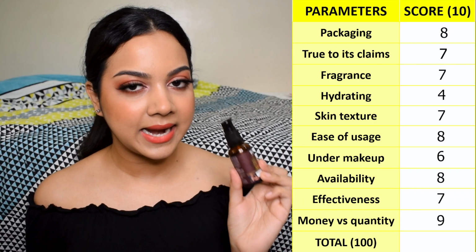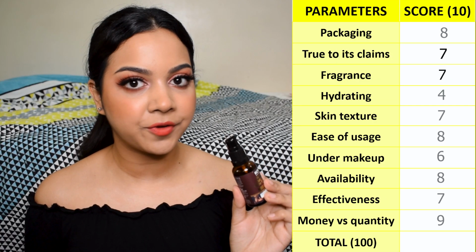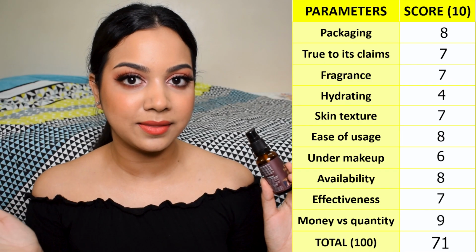So we're almost done with the review. And speaking about value for money versus the quantity, I think this is a great cost and it's very reasonable. And to be honest, it's a little more on the inexpensive side. So I'm going to give this one a 9 out of 10 just for the amazing affordable pricing. So this completes the review and I'm going to insert the final scorecard over here.